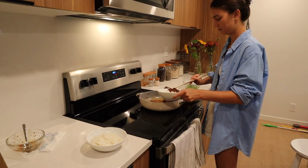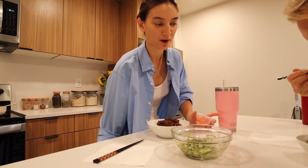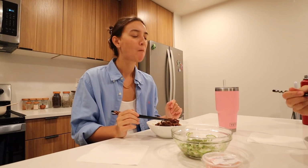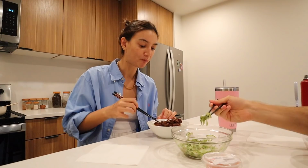A bit of cucumber salad. Oh my god. It's the same seasoning as when I made the shrimp, but it's basically teriyaki sauce, but made with honey instead. Yeah. That is so good. It marinated for like 2 hours. It's good. It is a lot of honey.